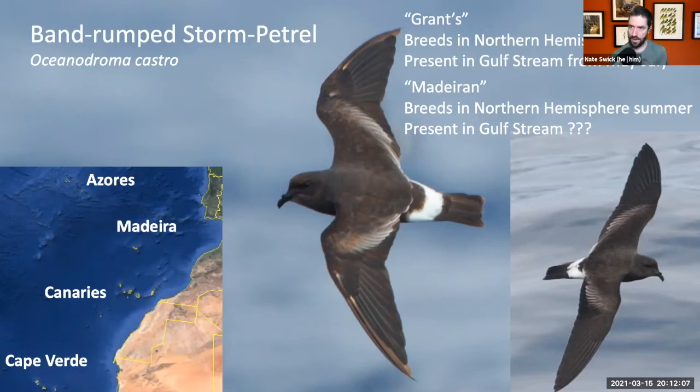The summer breeding birds stay with the summer breeding birds and the winter breeding birds stay with the winter breeding birds. And they may look to us more or less identical, but something about those birds is telling them that they're separate. And they actually even use the same burrows. So the summer breeding birds will use a burrow, they'll have a chick, they'll move out. The winter breeding birds will come in and they'll use the exact same places, the exact same burrows, but there's no interaction between those two populations.